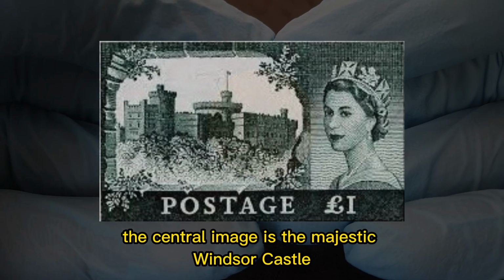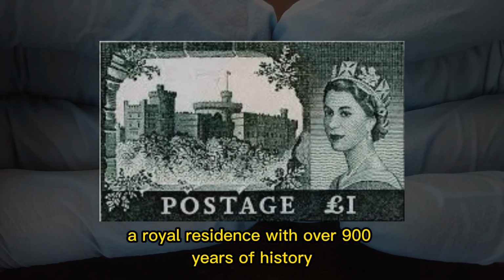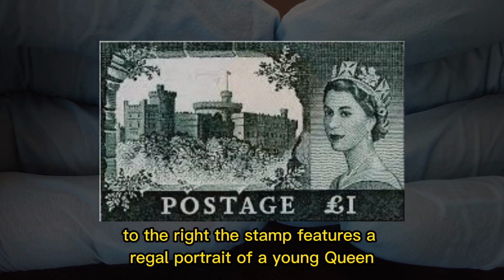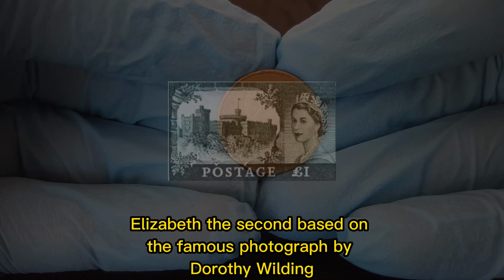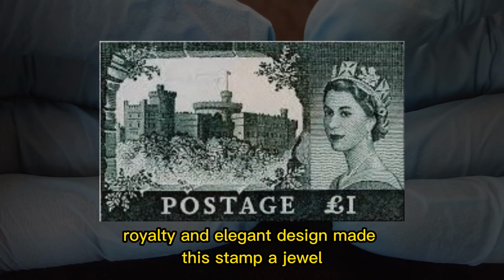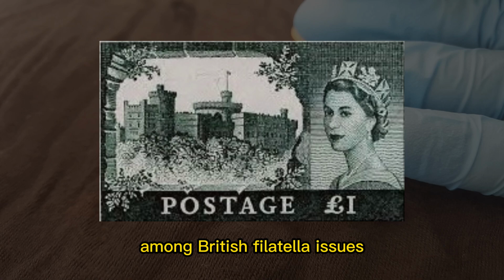The central image is the majestic Windsor Castle, a royal residence with over 900 years of history, perfectly captured with intricate engraving. To the right, the stamp features a regal portrait of a young Queen Elizabeth II based on the famous photograph by Dorothy Wilding. The combination of heritage, architecture, royalty, and elegant design made this stamp a jewel among British philatelic issues.